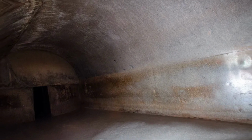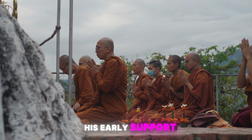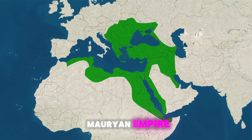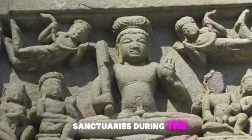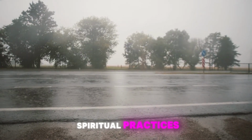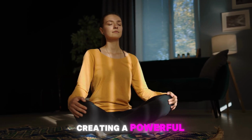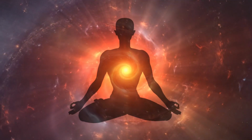Interestingly, while Buddhism became the dominant religion in India under Ashoka's rule, his early support for the Ajivikas, as evidenced by these caves, shows that religious diversity thrived in the Mauryan Empire. The caves were offered to Ajivika monks to serve as sanctuaries during the rainy season and were likely places for intense spiritual practices. The acoustics inside these caves, with their echo effects, would have amplified chants, creating a powerful spiritual experience for the monks. But what happened to the Ajivikas?